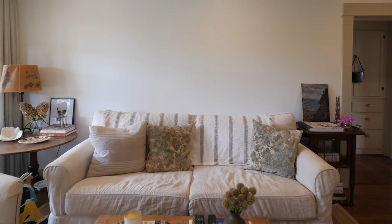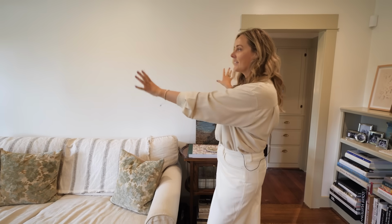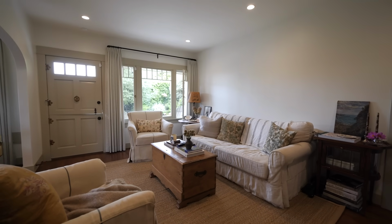So this looks like a blank space right now. Again, as a designer, I can visualize what will go here. I have a custom mirror in my head that I can't quite afford yet, but that's what's gonna live on this wall one day, flanked with two shell sconces from England. But again, that's what I know will live there, and I won't commit to hanging anything until I can do that. But again, it kind of just creates this peaceful area for now.